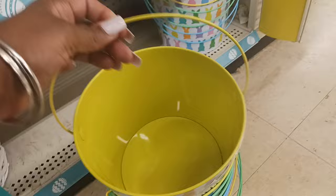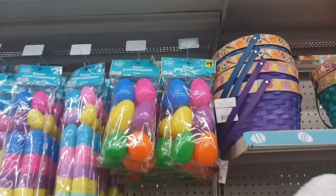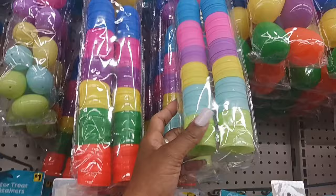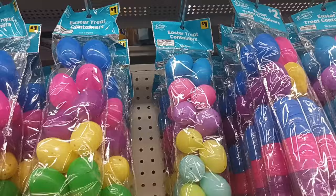Let me make sure I said $5. Yeah, $5. Okay. All right, and next to that, they have the egg containers that you can put treats in. So you get 6 here for $1. They have those. And then look at these. You get, how many here? 26 for $2. Right, and 12 there for $1.